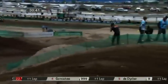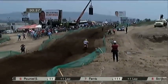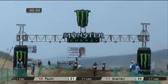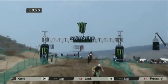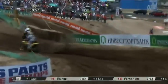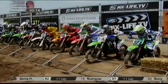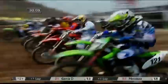But you can see the urgency that Christophe Forsell had when he realised that Clément de Salle was starting to close in on him. De Dijker now in fourth place. So Ken De Dijker, the Red Bull KTM rider, he's down in fourth. That's him just coming into view, just behind his teammate here, Tony Cairoli. And look at that. A new change of lead between De Salle and Christophe Forsell.